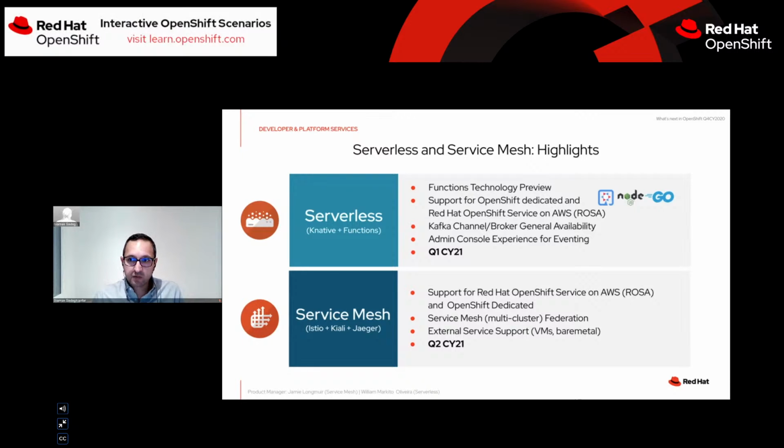Eventing was moved to GA, it released GA last month as part of serverless, and there are more capabilities coming in the admin console for the admin personnel for dealing with events. Monitoring is one piece of that, but also being able to bind event sources into serverless workloads. And one of these event sources is Kafka, and integration with Kafka is becoming generally available also in serverless.